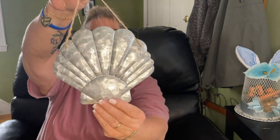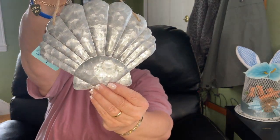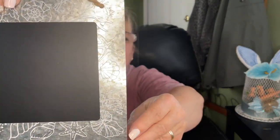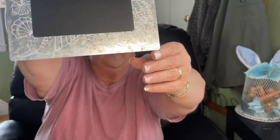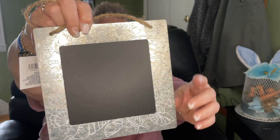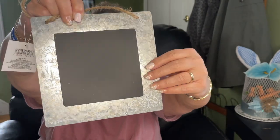And I picked up this for her. The shell, galvanized shell. And I picked up this galvanized chalkboard. And all along the edge is like shells and starfish. So this came in square and they also had a round one like this.